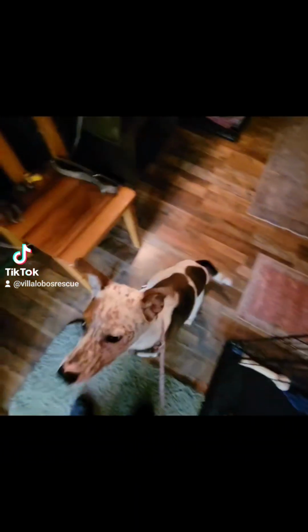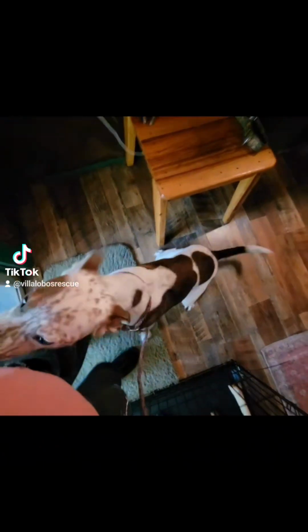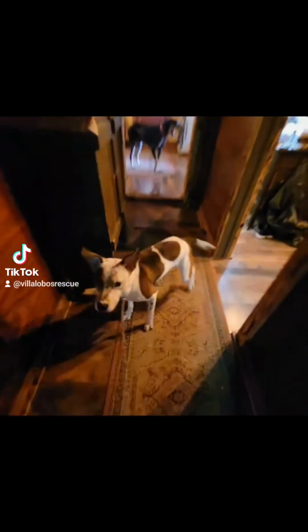So I immediately wanted to work on his reactiveness to other dogs. And thankfully, my dogs are so used to new dogs coming into my house that they just don't care. So as you can see, Ace is super focused on treats. Absolute brilliant dog. He picked this up the first time around.